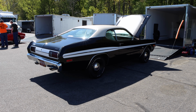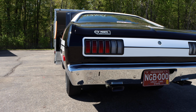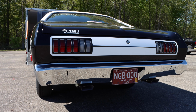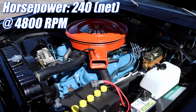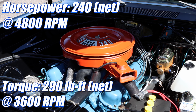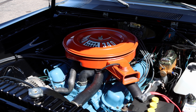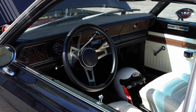And if you think this car has that stock compression ratio, well, you're a dum-dum. And if you didn't read the description box for pure stock racing rules, well, you're an even bigger dum-dum. Horsepower was 240 net compared to the Chevelle's gross ratings, and 290 pound-feet of torque. Pretty impressive for 1972. Unlike the Chevelle, inside you'll find a 3-speed automatic transmission.